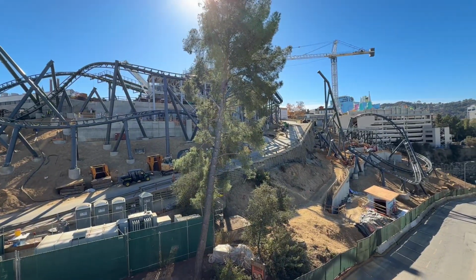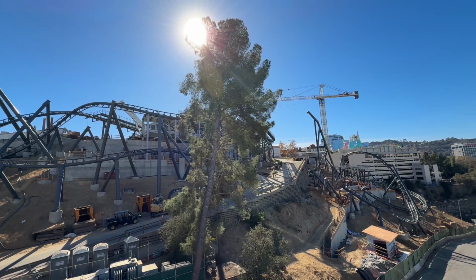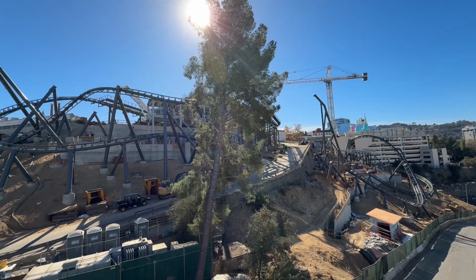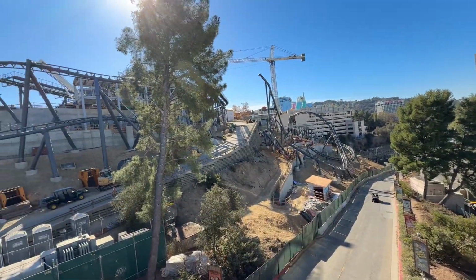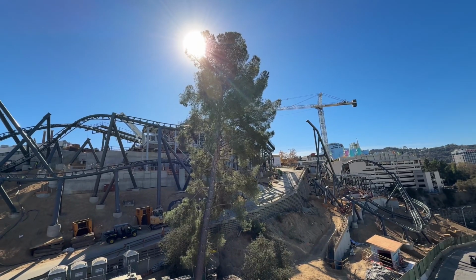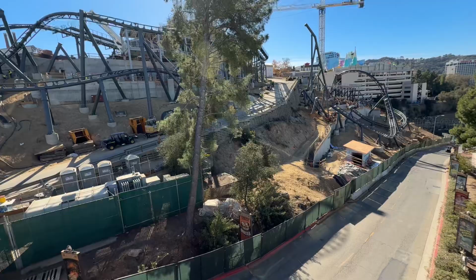Even though this tree is, you know, the greatest tree of all time, I do believe it's on its way out. I mean, she's leaning. It's not looking good. And I feel like they have an overall landscaping plan for this once it's complete. So I'm just going to document the tree as much as I can for our memories.